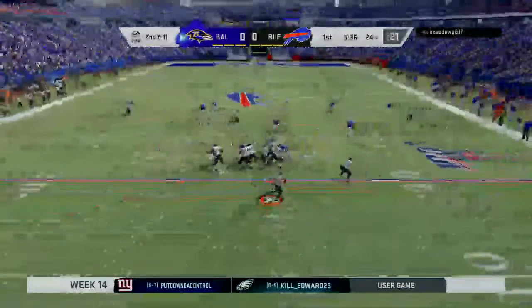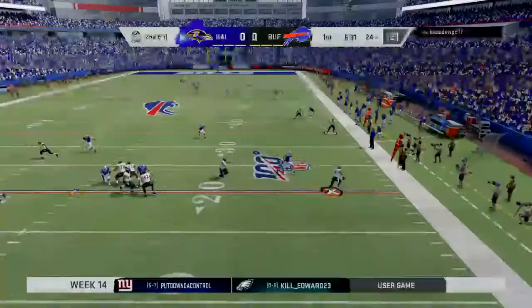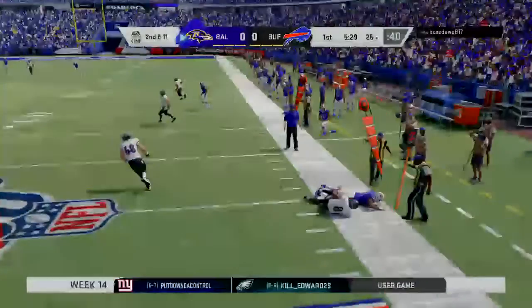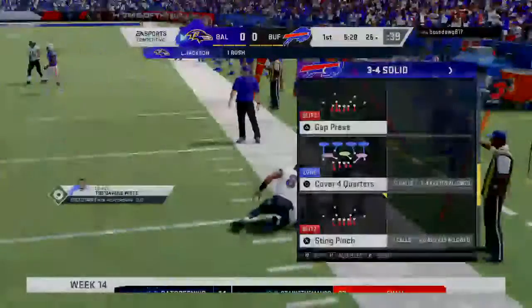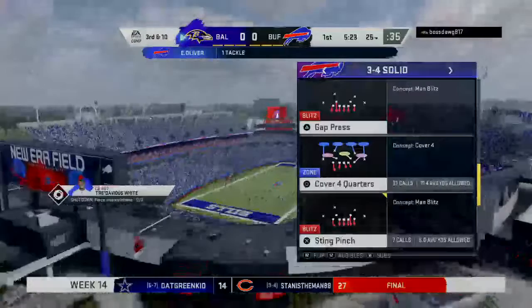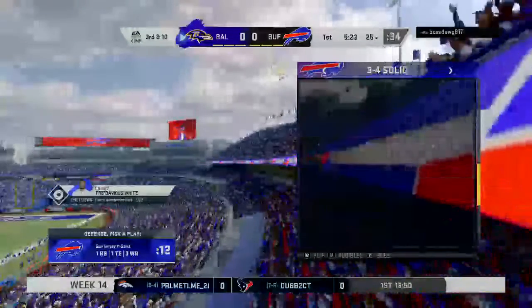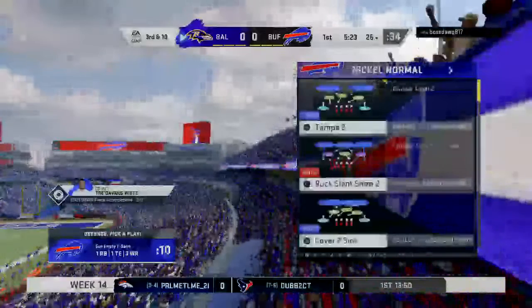On 2nd and 11 now, Jackson flushes to his right. And now he's going to use his legs. All in all, no gain on the play, and it'll bring up third. But there was pressure all around him, so the only play was to try and get out of there. I think it was an excellent effort by him just to get back to the line of scrimmage.